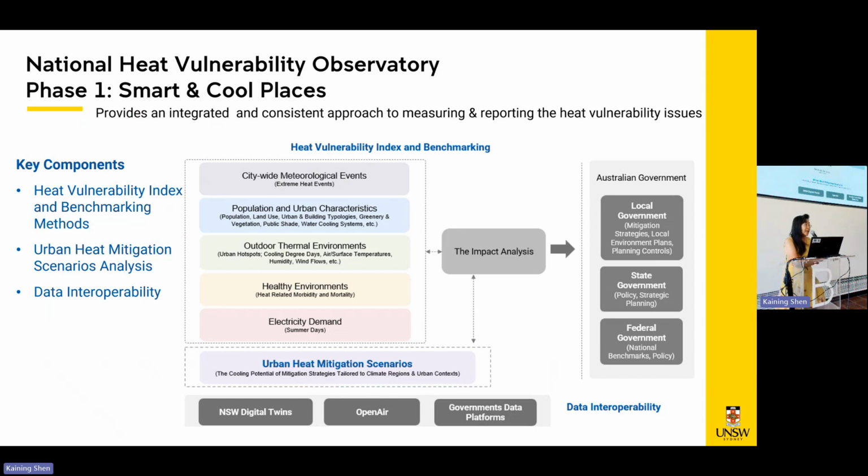This project includes 3 key components. The first is about developing heat vulnerability index benchmarking methods. Benchmark data sets are very important. We're developing the methodology, however that's just starting. It's ongoing, because with more cities involved, we hope we can further improve the benchmark data set. And the second is urban heat mitigation scenario analysis. It is connected to the index benchmarks, because mitigation strategies could reduce urban heat risk, and then to what extent they can reduce urban heat vulnerability. So they are connected. I will introduce that in a minute.